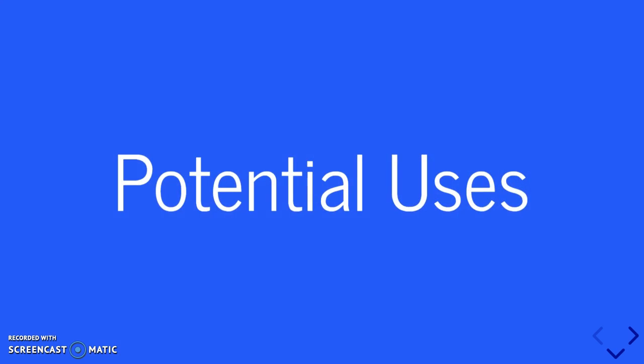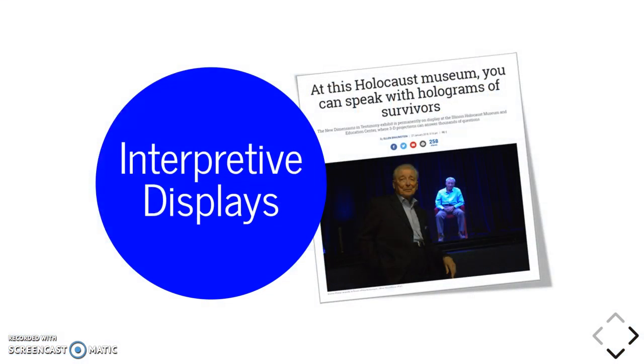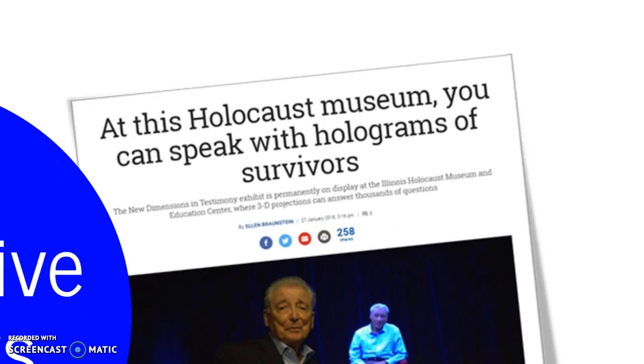Some potential uses. Holograms could be used for interpretive displays. I saw this interesting article about a museum using holograms for their Holocaust exhibit. Thought that was pretty interesting.